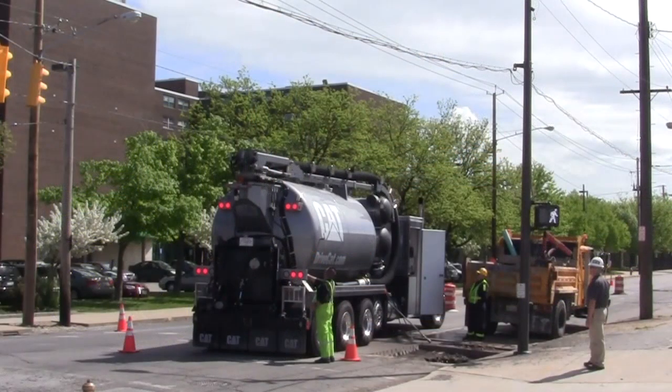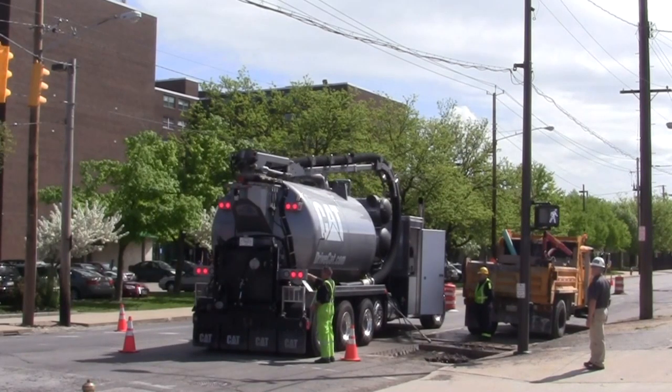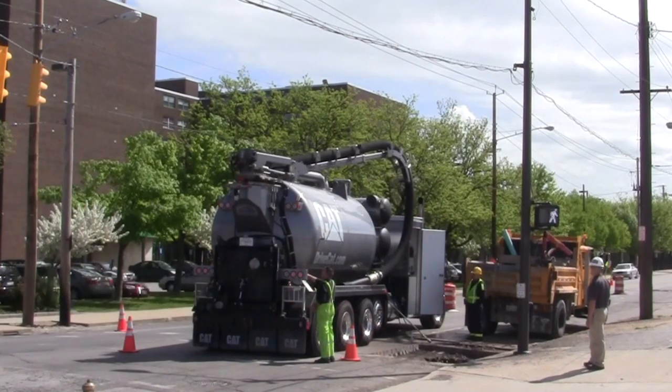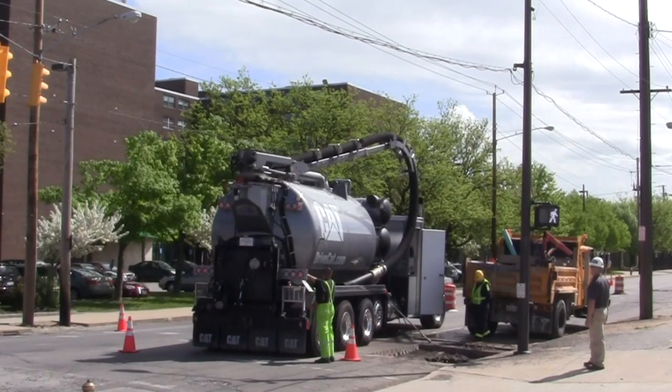Let's watch as the CB Series Hydrovac excavates down 6 feet around and under a 12-inch sewer main. Actual elapsed time of this excavation was a mere 39 minutes.